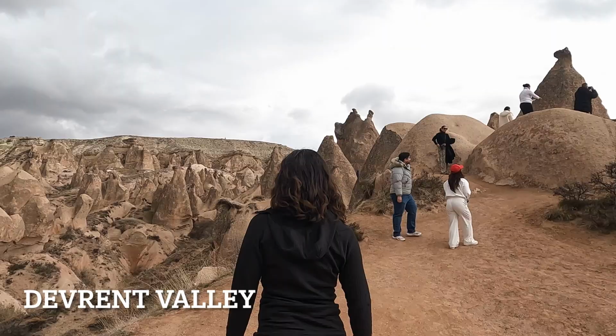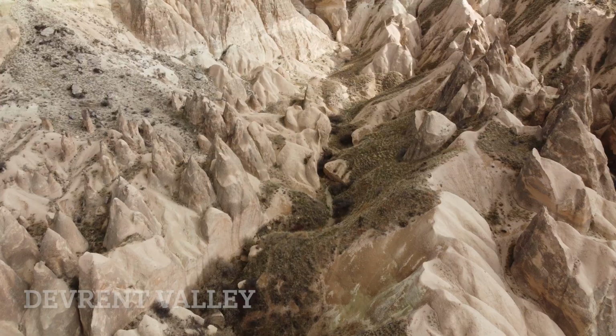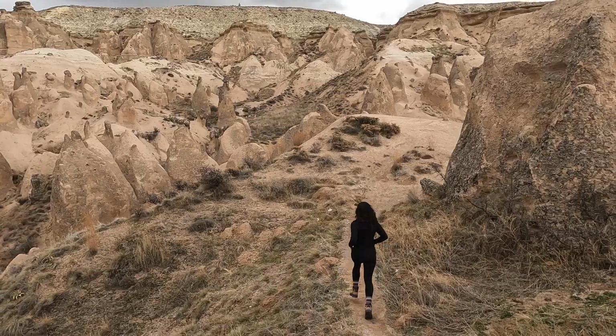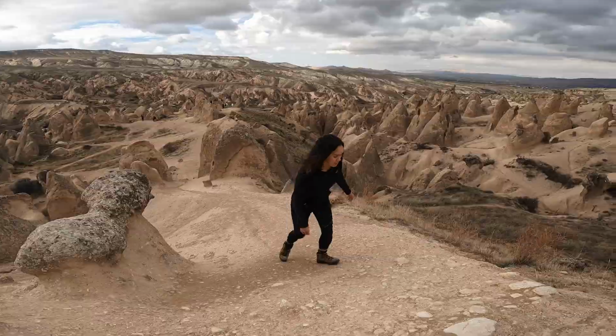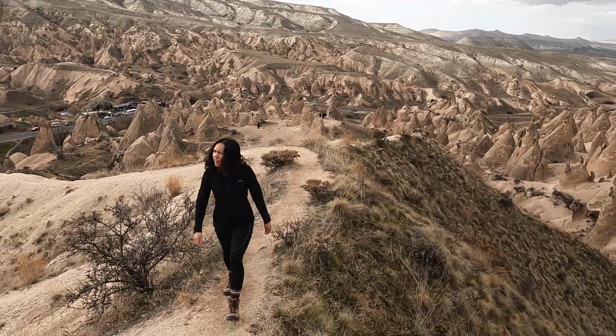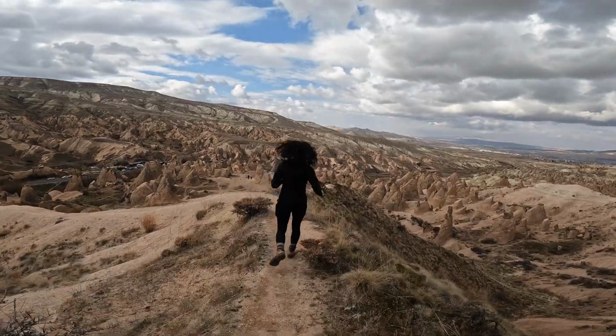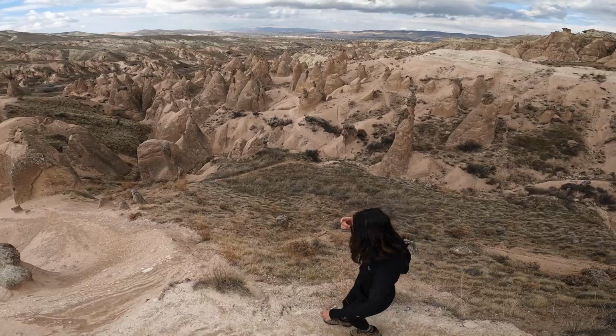Devrent Valley is just up the road, so we pulled over to check out more of the fairy chimneys. Free parking and no entrance fee made it an extra nice stop. We hiked up the ridge, past many of the people, and took in the incredible scenery. It was fun to be looking down on the cars and people down below making their way through the scenic valley.